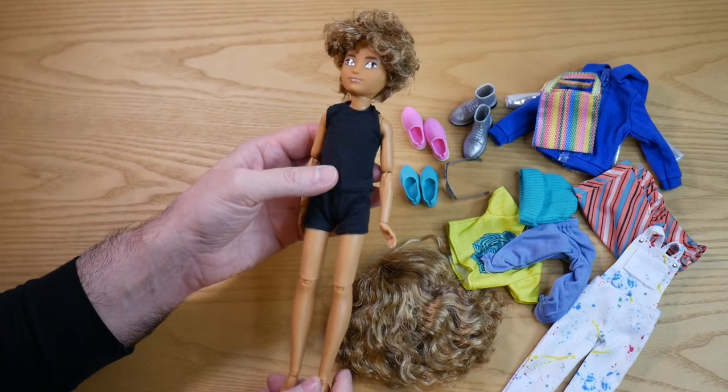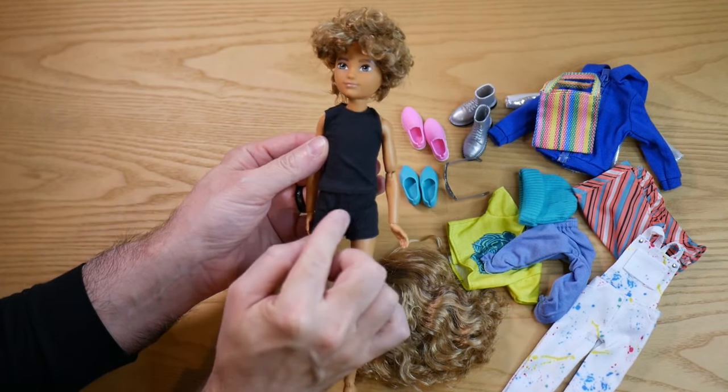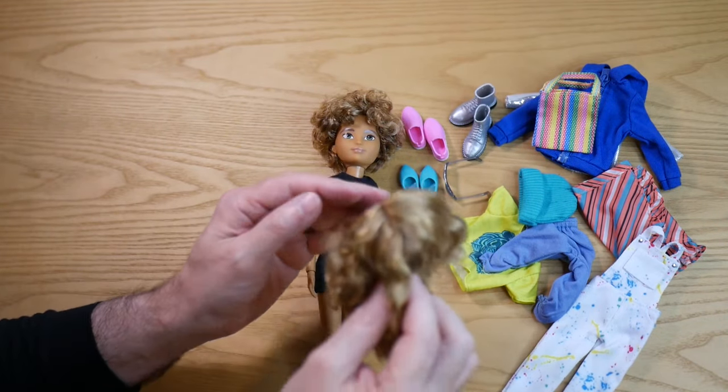I guess it's kind of meant to be underwear. But yeah, this could easily just be a normal top. These could easily be a little pair of shorts or something. This is the wig. Let's have a look at this.